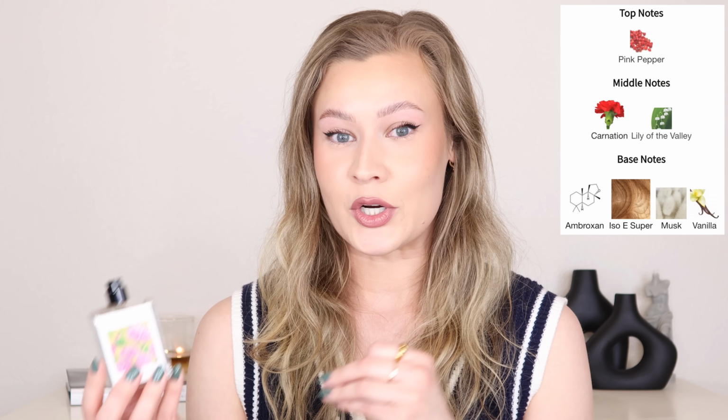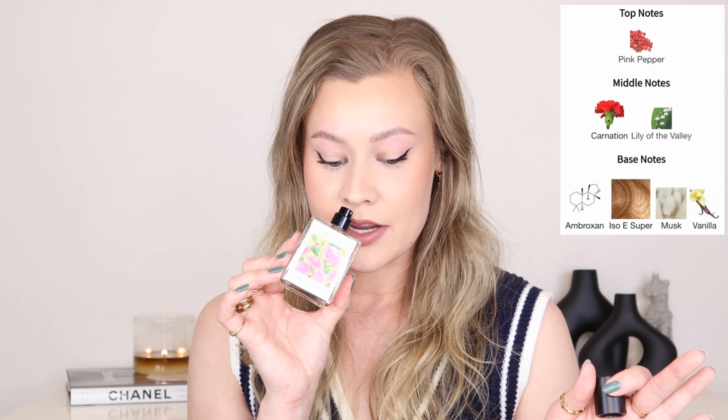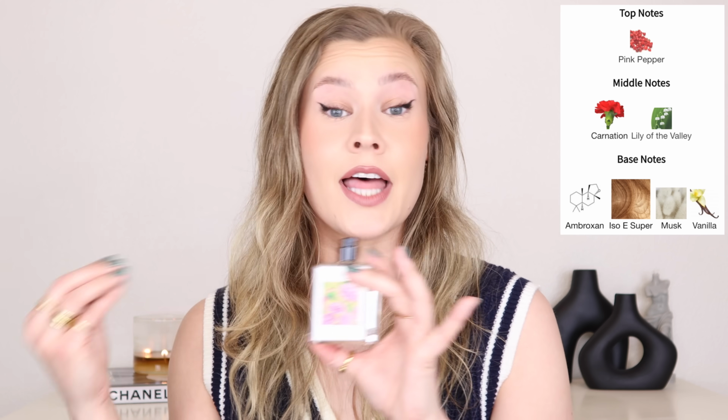This is primarily an Iso E Super Ambroxan molecular balm. So from the name Amber Vanilla, it's more like Ambroxan and Iso E Super Vanilla. And the vanilla in here is not loud. It's a hushed, really lovely, approachable amount of vanilla. This is like a vanilla that vanilla haters could enjoy. It gives your skin that nice, soft amount of sweetness.